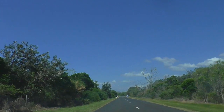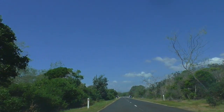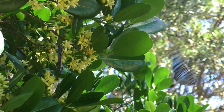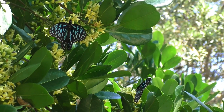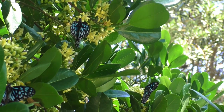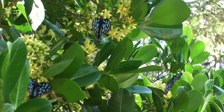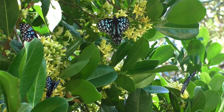I would like to see us slowing down, enjoying the view, enjoying this amazing spectacle of nature, especially when it comes to these butterflies migrating, and keeping our roads safe for us as well as our wildlife. So if it's safe to do so, please slow down and enjoy the drive.